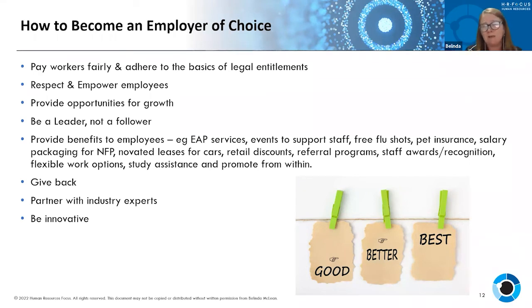Giving back, and I mean, that's giving back to the community that you're a part of. A lot of employees appreciate that and value that in an organisation. And partnering with industry experts when it comes to implementing new ideas in your organisation and generally being innovative as an organisation. And that might be around technology and how you manage your workflow, your care plans, all those sorts of things, looking at how innovation and technology can make life easier and more productive for your employees.